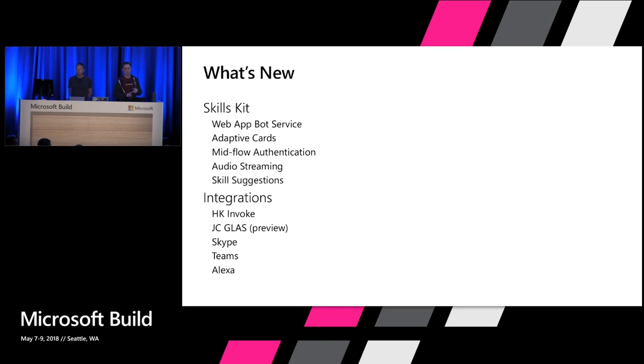Now, in addition to that, we've been experimenting with putting Cortana in new devices, such as the Harman Kardon Invoke, which is now publicly available, and also the Johnson Controls Glass, which we actually have a demo of set up at our demo booth. So I encourage all of you to come by and check out the new thermostat that actually has Cortana embedded right into it. But aside from hardware devices, we've also been putting Cortana into software applications, as you can see with our integrations in things like Skype, Teams, and even Alexa, as I mentioned earlier.